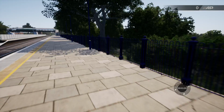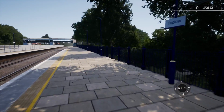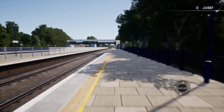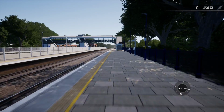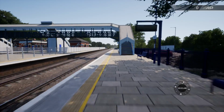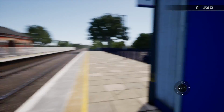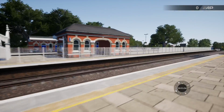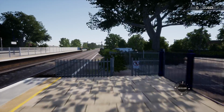Right, so this should be Taplow. Indeed, it is Taplow. So again, we're looking for batons, safety signs, people half stuck in and out of the platform, and the station signs. So if there's any stand back away from the edge signs, it will be here. No, nothing. Really? Wow. There's nothing there.